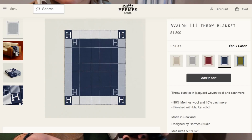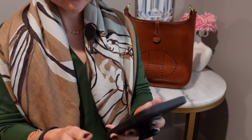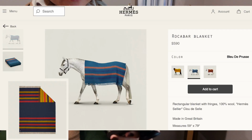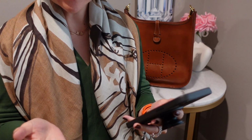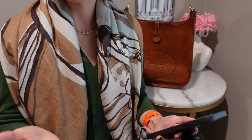These come in at about $1,800. It's a wool and cashmere blend. You know, these are lovely. I personally don't have one in my collection, but then I saw on the website, if you go to the equestrian line, there's this thing called the Rockabar blanket. And it's literally a blanket for your horse. I don't know if it gets any more Hermes than that, other than the saddles. But this blanket goes for $590, and that alone would be a savings of $1,210.